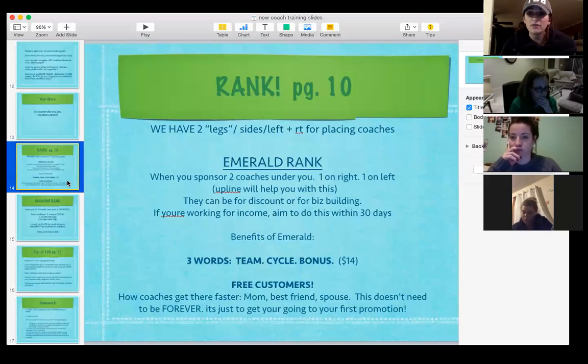But that's where the residual income is amazing. If you just think about how much your team can grow. If you get 2 coaches underneath you, and then they make a few sales, and they get a few coaches, and then those coaches get coaches. So it goes down and it goes out. All of the left, all of the right, it really does start to grow because it all adds up way far down below.